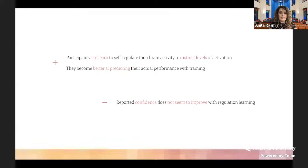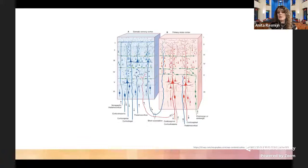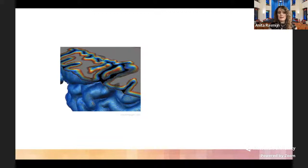In the final chapter, chapter number 4, we looked at layer-specific information. What does that mean? So we know that cortex can be separated into 6 distinct layers based on the cell types present in each of these layers. Now, this we know from postmortem studies, but with fMRI data, we can try and model these layers as seen here from blue to red.